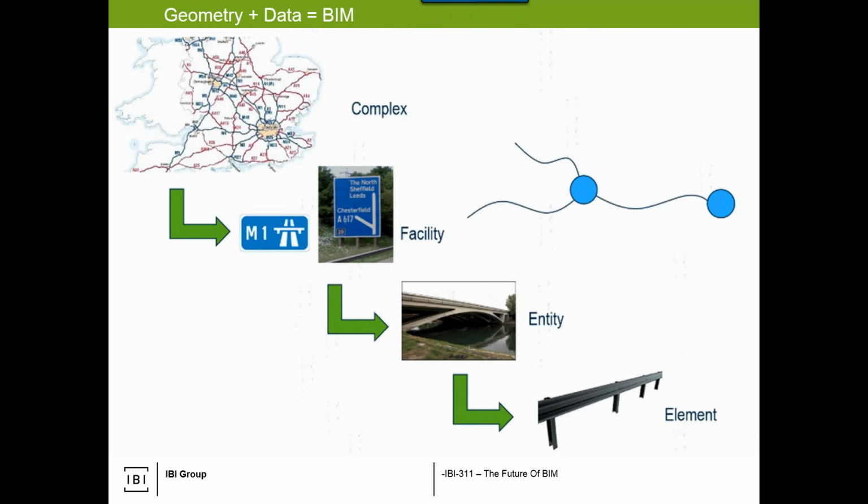BIM is also spatially aware. In this example, you have a guardrail that's on a bridge, that's part of a road, that's part of a complex network. No matter what you see around you, even if you're in a conference room and you see a chair assigned to a table within a room, within a floor, in a building, in a street, etc. There's always that shift from the macro to the micro and vice versa, spatially connecting all of our assets to where they reside within the globe and digitally connecting them to all sorts of information pertinent to that specific asset.